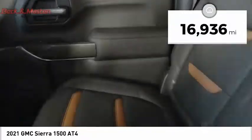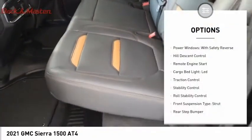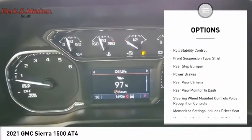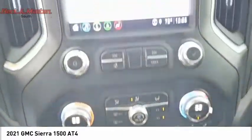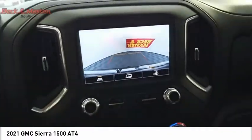This vehicle has less than 20,000 miles. Here are some of this vehicle's great options: power windows with safety reverse, hill descent control, remote engine start, cargo bed light, LED, traction control, stability control, roll stability control, front suspension type, strut, rear step bumper, power brakes.